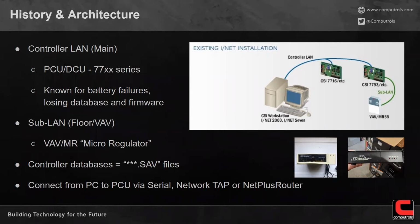Underneath, they have what's called a subLAN. This is where your VAV controllers or MRs, which would be micro regulators, hang underneath, for example, a 7793 as shown here.